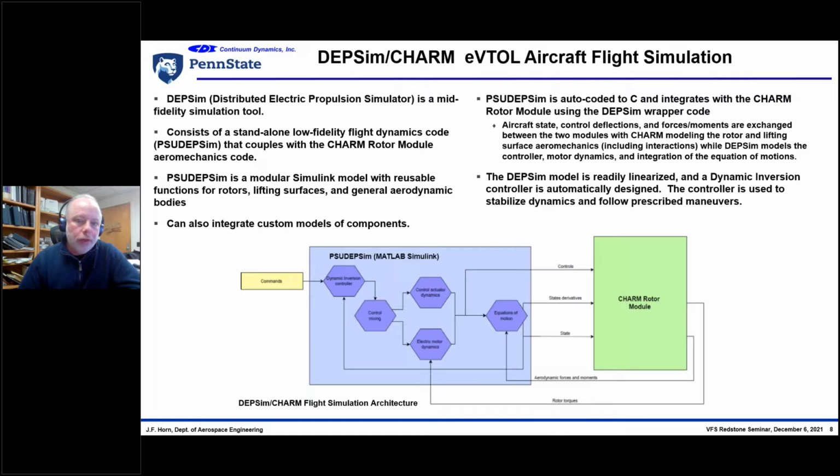So it's an overview of the DEPSim CHARM software. The idea is to do a mid-fidelity type simulation tool, where I say high fidelity maybe as complete CFD solutions. And we couple what would be considered low fidelity from an aeromechanics standpoint, which is just our PSU DEPSim flight code with rigid blades and finite state inflow model, and just sort of table-based lookup tables for interactional effects between rotors. But that model gives us a good starting point.